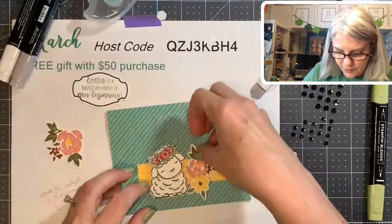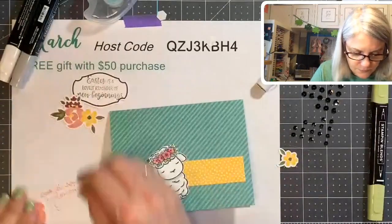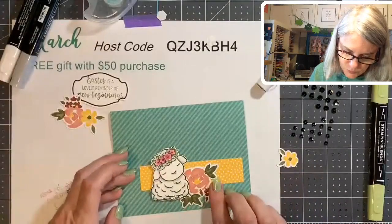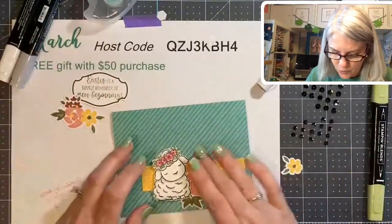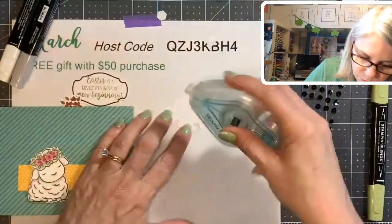So I think... Let's get this flower instead. Maybe this one? Yeah. So we could have this big flower here. Yes, and then I'll put the yellow one up here. Oh, that's going to be cute. Okay. And I'm just going to put this flat.